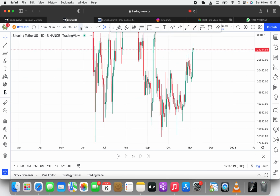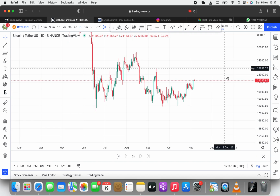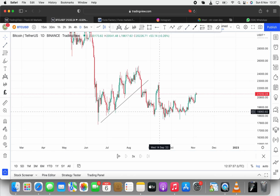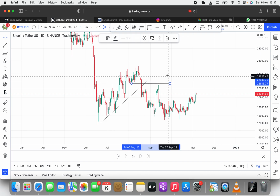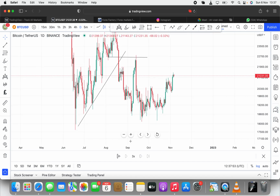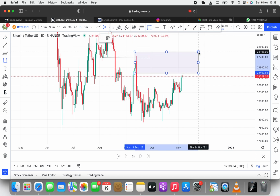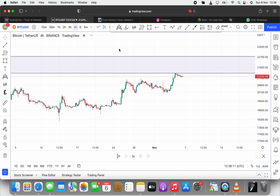BTC, one day time frame. It's been creating some nice moves lately. You can see it's a downtrend. We had that rising wedge which later came down. Price came back to test this level and dropped to the downside. Now where is price? You're seeing some sort of a gap here. That's the one day time frame. If you scale down to the four hour, let's see how that gap looks.